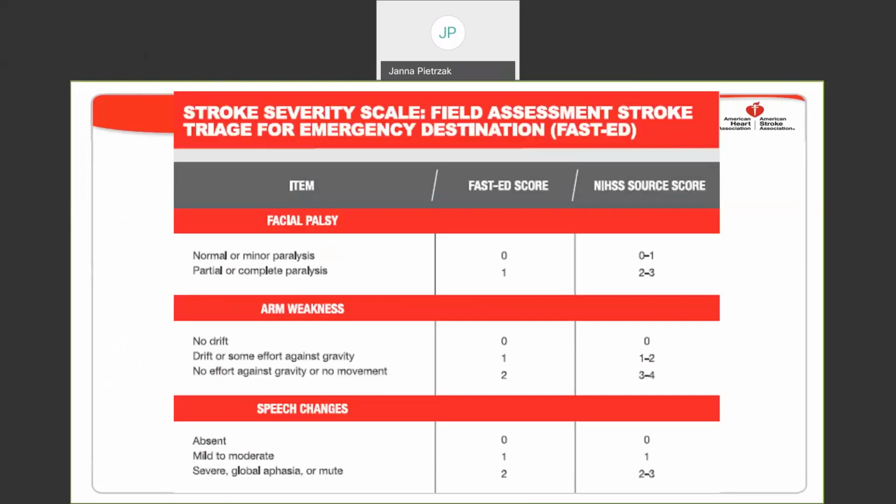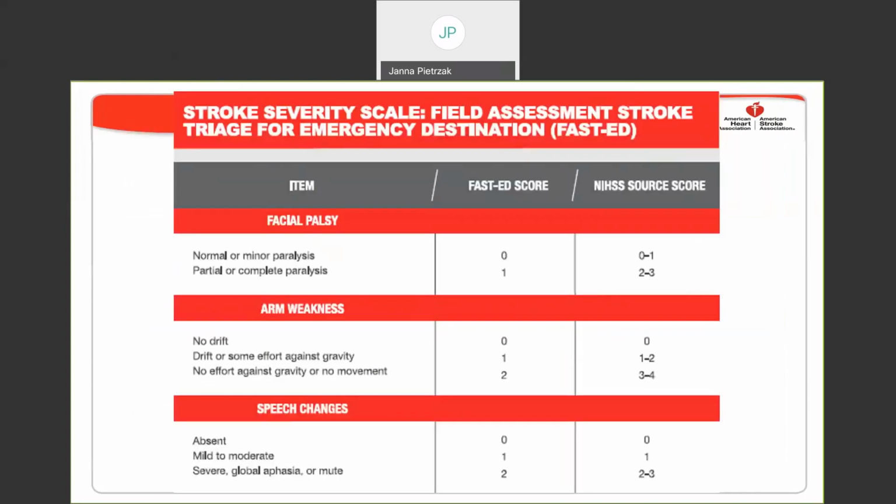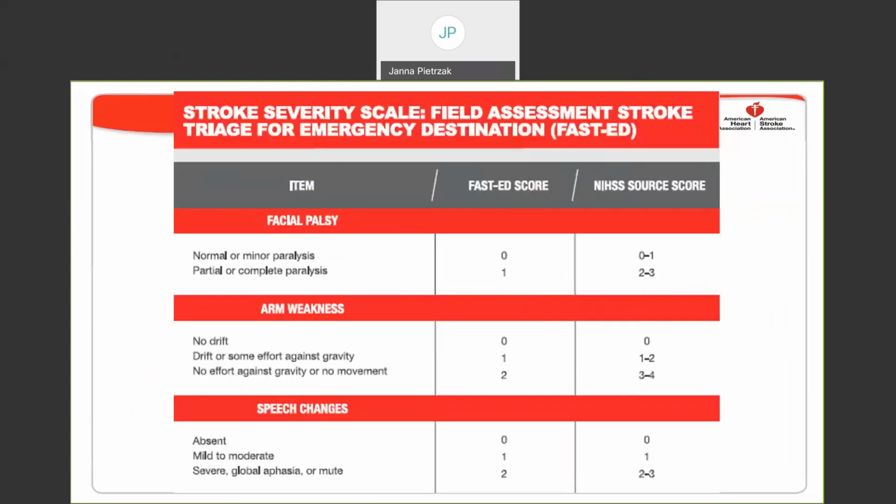Now, they have put together a FAST-ED score, which is almost like an NIH stroke scale. It's comparable. It's a scale, obviously, and you can see facial paralysis is scored between 0 and 1. Arm weakness is scored between 0 and 2, as opposed to 0 to 3 or 4 in the NIH stroke scale. Speech changes, if you have global aphasia, go from 0, 1 to 2. Same thing with eye deviation. If you have forced gaze deviation, it's scored at 2. Denial, neglect, as we talked about, double simultaneous stimulation versus not able to identify, goes from 0 to 2. So for the most part, all the assessments that you have go from 0 to 2.